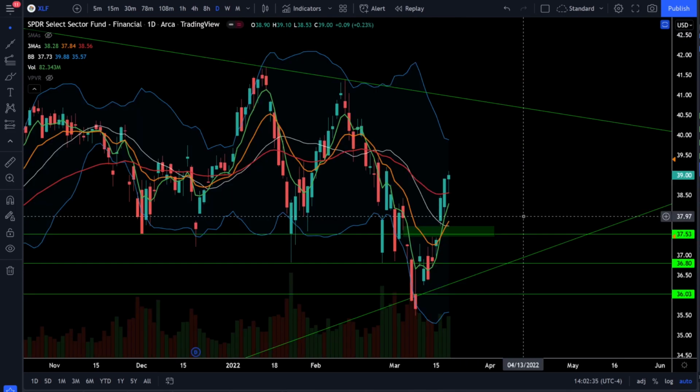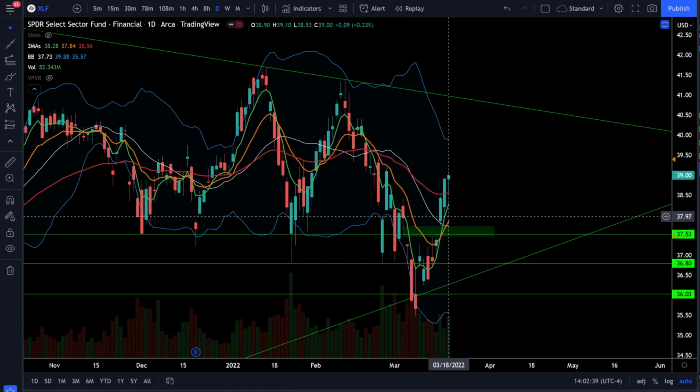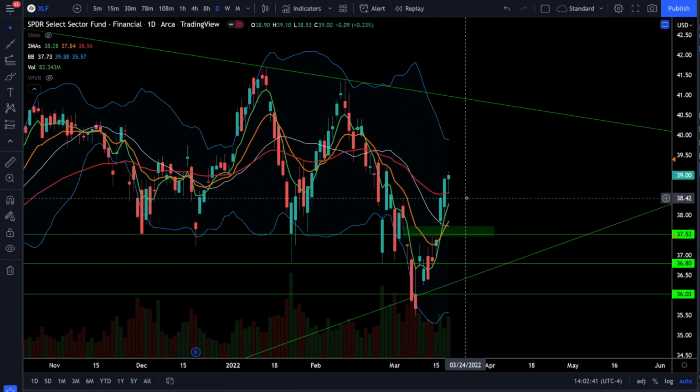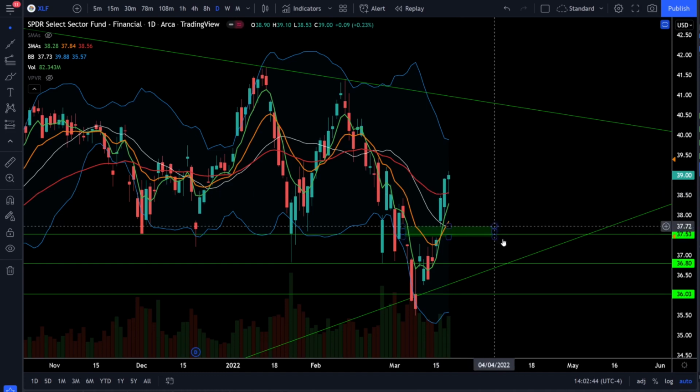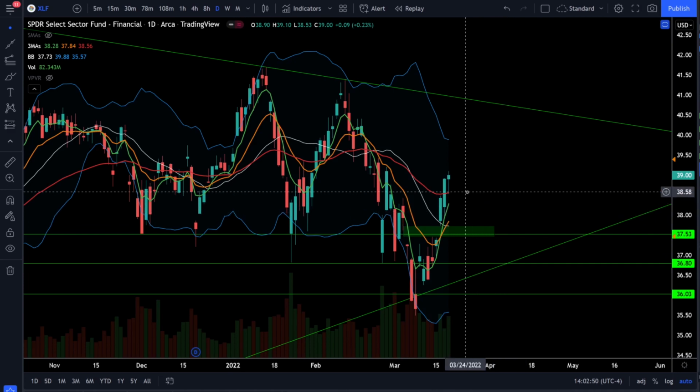On the financial sector, we're up 0.23% on Friday, and the second day in a row back above the 50 EMA. And we're starting to see the moving averages going positive. From here, we'll likely see a pullback that could close the gap at 37.5, but overall, this is a bullish development, and the financials are looking very strong back above the 50 EMA.